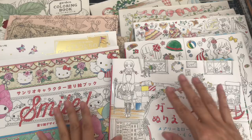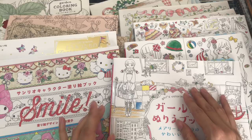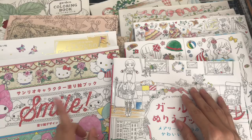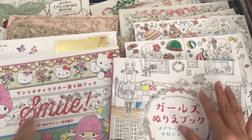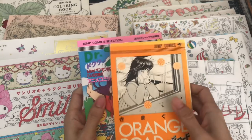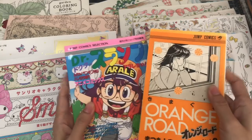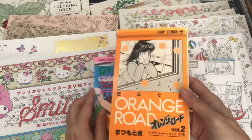I did grow up in Japan and have always loved Japanese animation, especially because we only had one US channel at the naval base. I think it was channel 7, might be 7 or 11, I can't remember. But I grew up watching a lot of Japanese cartoons, and I just want to quickly share a couple of books that I had from my childhood. This is Arare, and it's a colored comic, and then this one is called Orange Road.